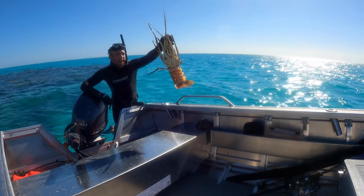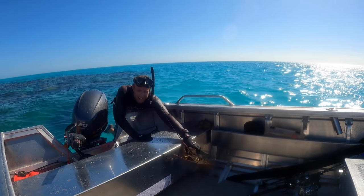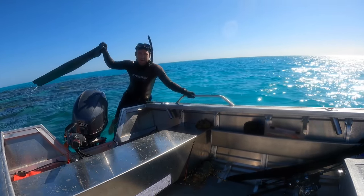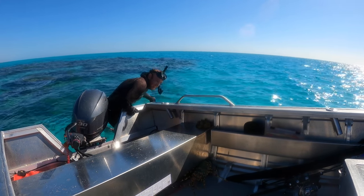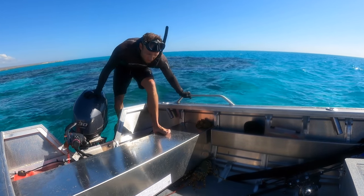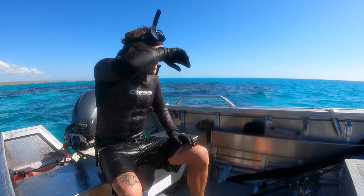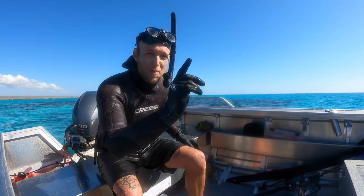That is a big dirty crayfish. It's not a dinosaur, but it's a pretty bloody good cray. That was epic. I just swam so far to get back to the tinny. Jesus Christ. I can barely feel my legs. Hey! Whoa. That was an absolute mission to get back to the boat. I swam so far to find that crayfish, but here he is.